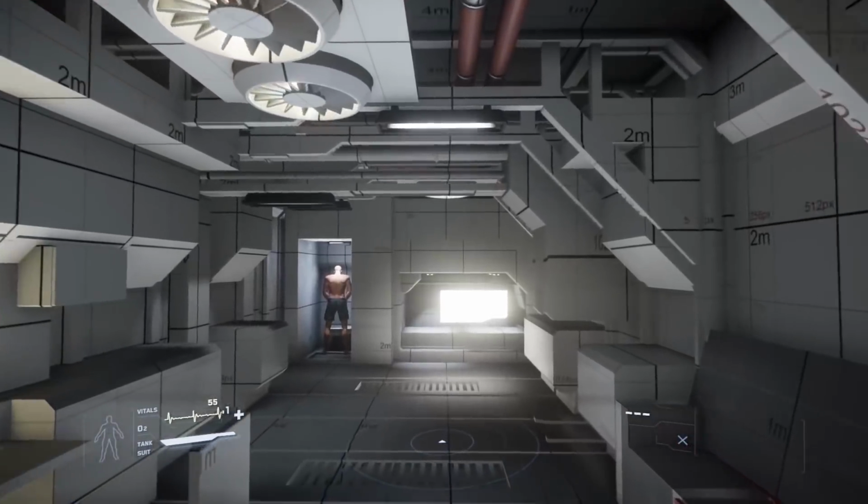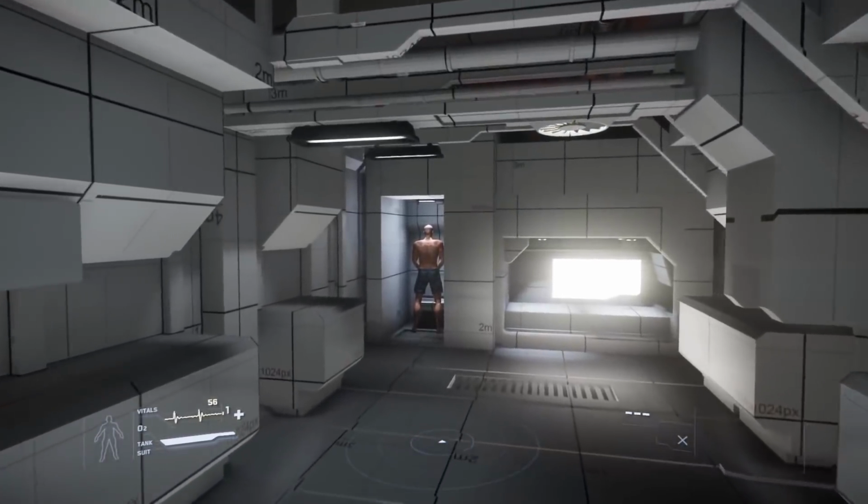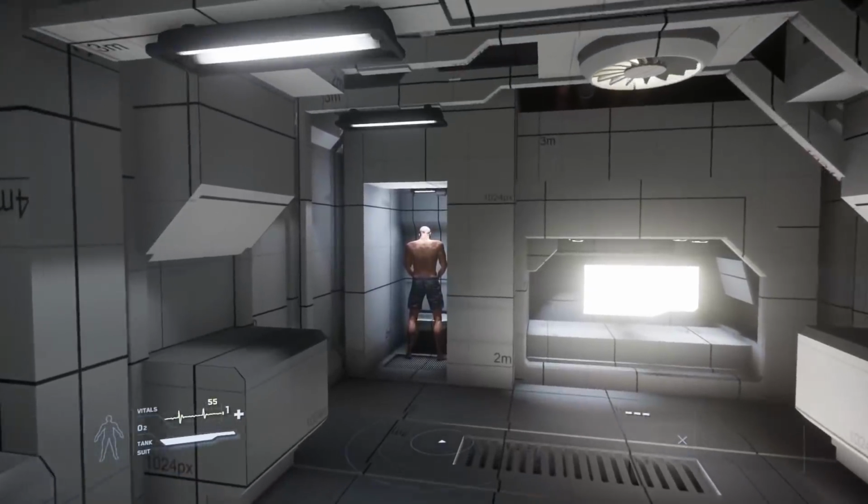Also, on a side note, they do have a pissing animation by the looks of things, so toilets will soon be functional. Fingers crossed. Anyway, that was Around the Verse, guys.